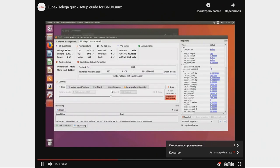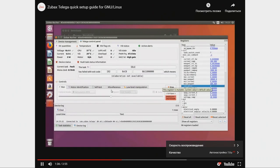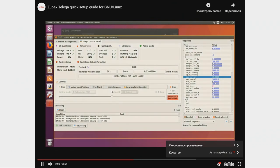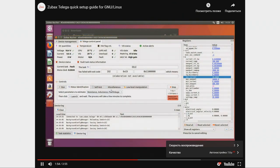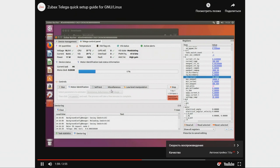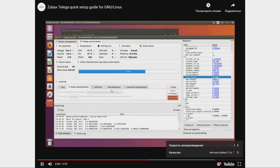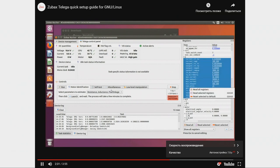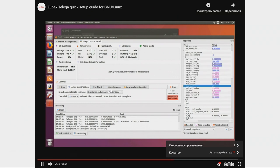Here we are connecting to the motor, configuring some basic parameters such as the number of poles and the rated current, and everything else is deduced automatically. We just launch motor identification. We wait a few minutes. We still wait. We wait a bit more. And when it's done, it's ready to go. Very minimal manual tuning is required, if required at all.